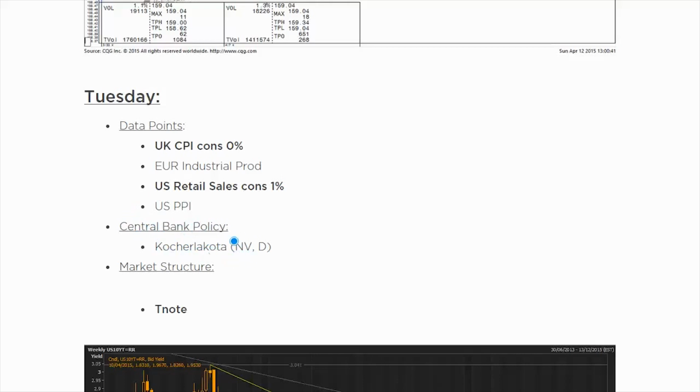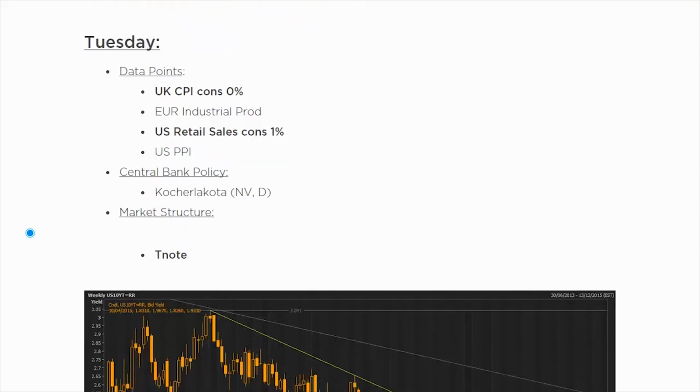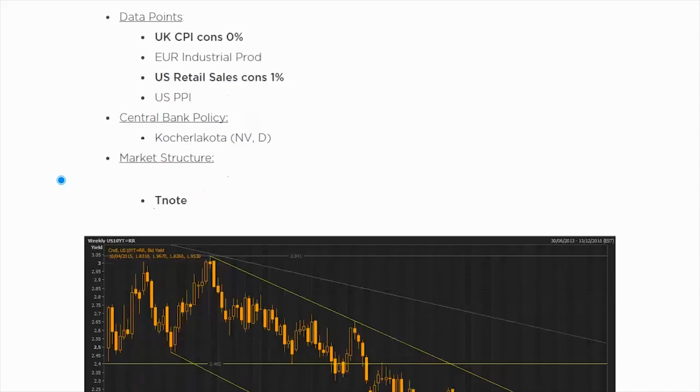So looking at the T-note with respect to the US retail sales, now I would have gone through a market like the cable for the UK CPI, but for me the market structure at the minute doesn't warrant any sort of explosive move that I can take advantage of. It's already kind of broken out of its structure, so I'm just going to move on to a play that I might see in the US retail sales. So the US retail sales, we've got a consensus of 1%.